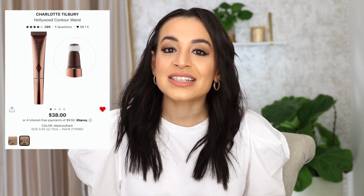I'm wearing the e.l.f. cream blush. I've been incorporating more of those products into my routine just because I'm trying to change up my day-to-day routine for springtime and the products that I'm using. And this is something that I've been seeing everybody cream contour with on TikTok, and it looks so good.